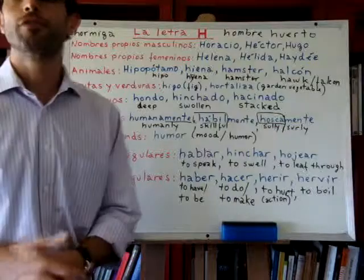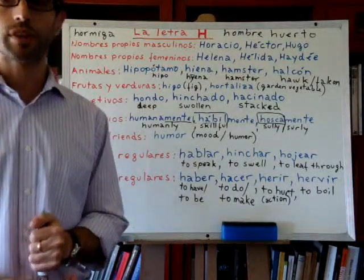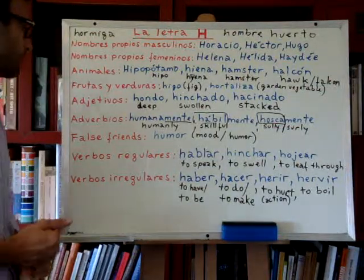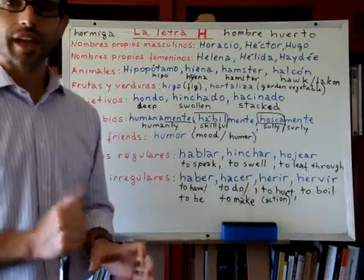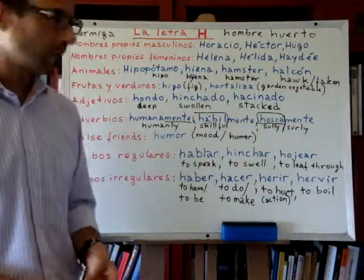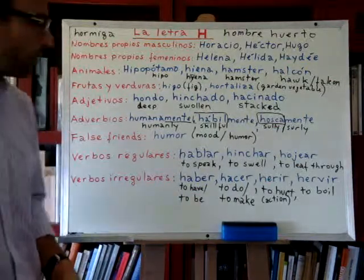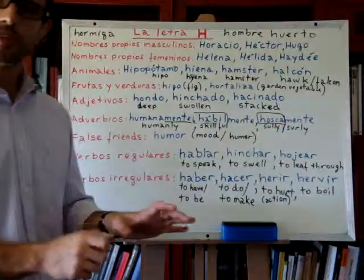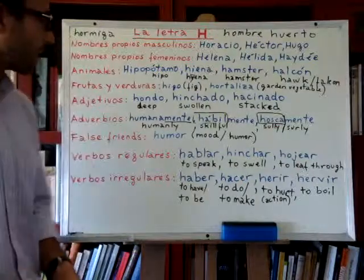Now let's learn some false friends. Ahora vamos a ver false friends o falsos amigos. Falsos amigos. I actually have only one with the letter H, and it's not exactly a false friend, right? But it's still a word that can present some confusion. The word humor. See how always the letter H is mute, right?